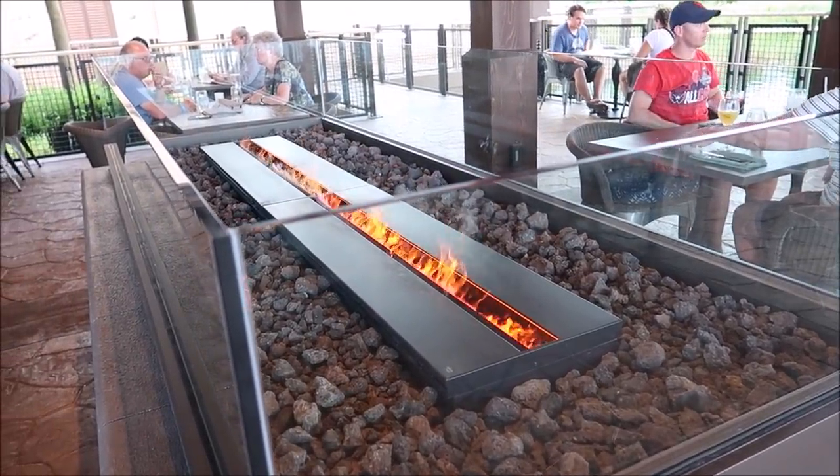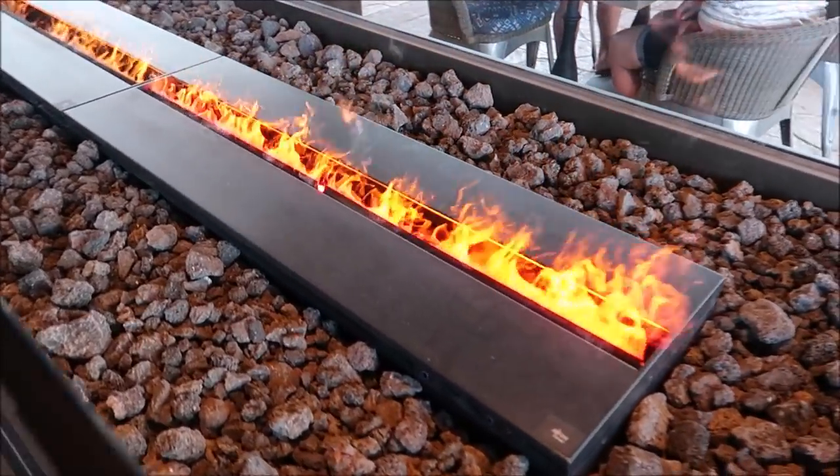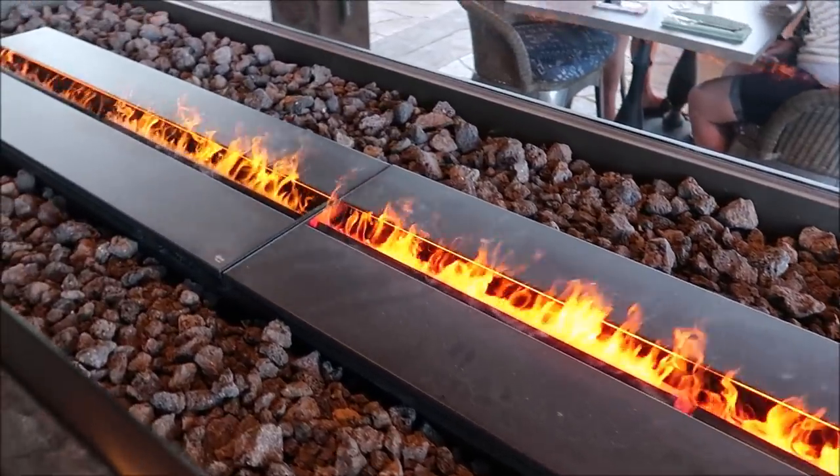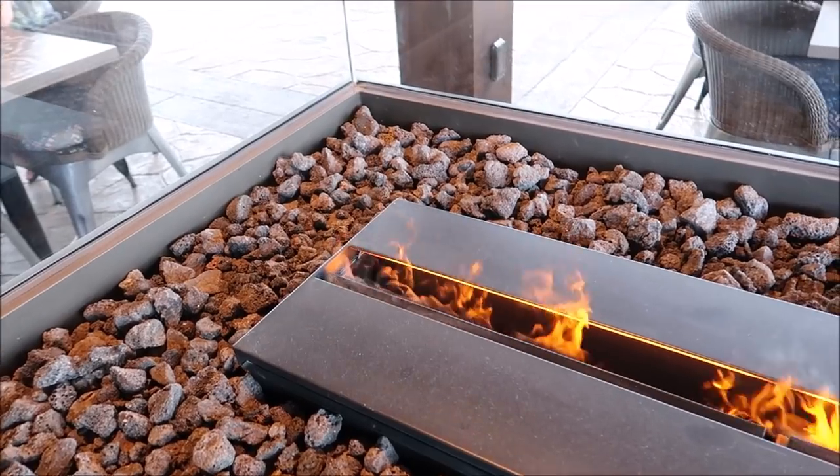What is this sorcery here? It's like fake fire. I'm pretty sure that's just smoke with lighting, but it's pretty cool. Look at that. I don't know if it's fake or not. It just looks fake, but I guess I gotta touch it to find out.